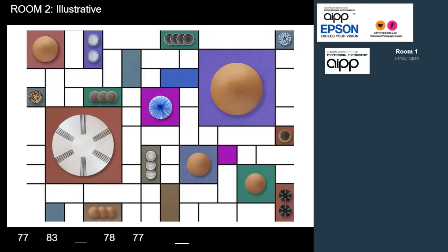Thanks for that score, Laurie. We've got a print score of 79. Thanks very much. A print scoring range 77 to 83. David, you're on 77. Could you give us a quick comment on that, please?